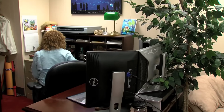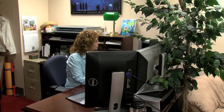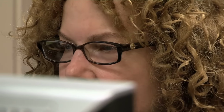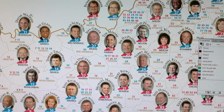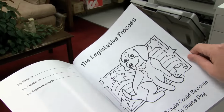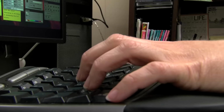Not only does the print shop make copies of every text document in the legislative process, but its graphic design and publication specialists produce original, creative materials for a wide variety of purposes. There's so many little things that people don't think about: business cards, memo pads, letterhead, posters, our coloring books. They're just little things that people take for granted, which end up being really important.